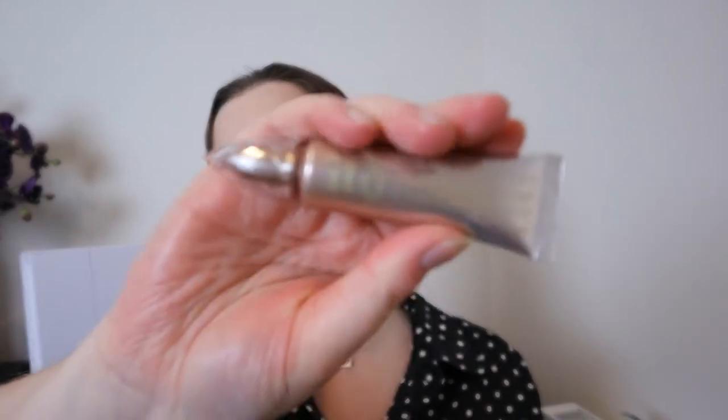I'm finding that I quite enjoy the subtle glow that it gives. I'm not actually wearing it today, I'm wearing something else today. But I really do enjoy the subtle glow that it gives. If I want something that looks a bit more natural but dewy looking, this is perfect for me. So keeping that in.